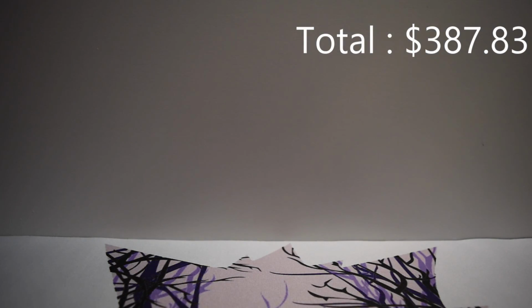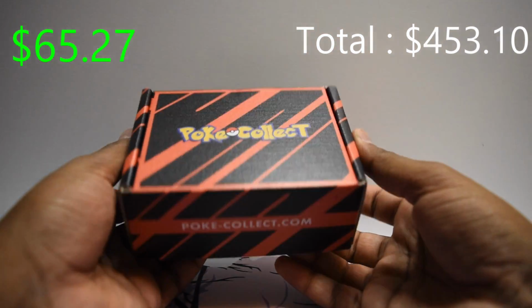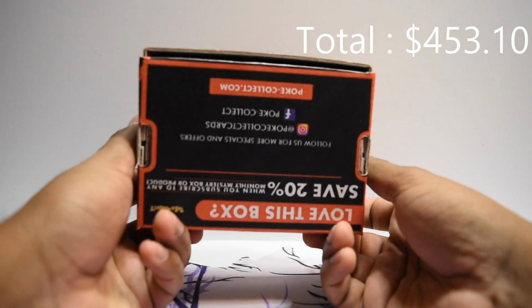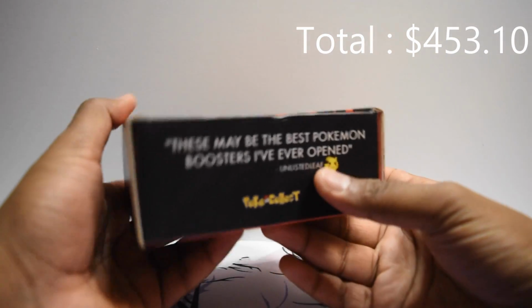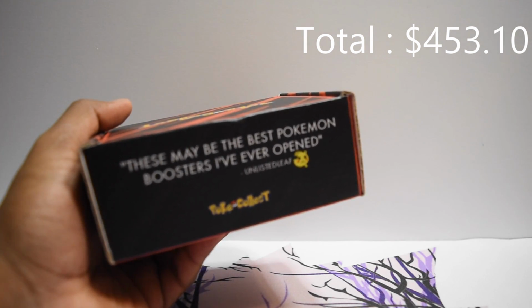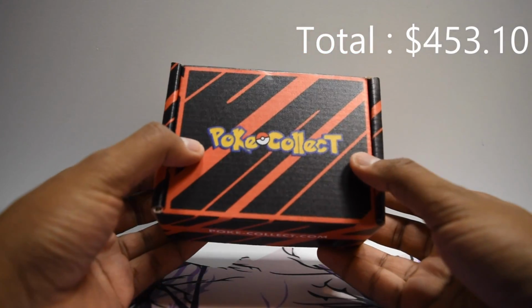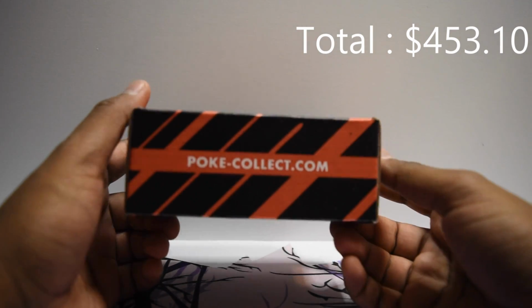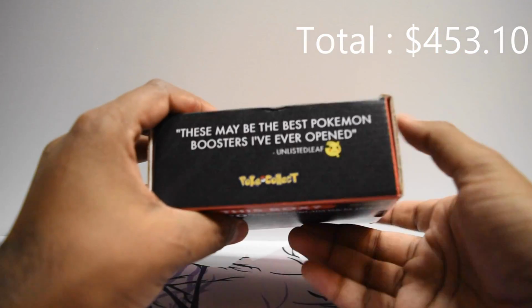And then finally, but certainly not least, the last thing we got is a Poke Collects special premium box. This is a really cool product. So let me go ahead and explain what this is. This is the mystery box, right? And the mystery box is something where this guy named Poke Collect on eBay sells these. They are $60 US. And what's really nifty about them is that they've actually been featured on Unlisted Leaf before.